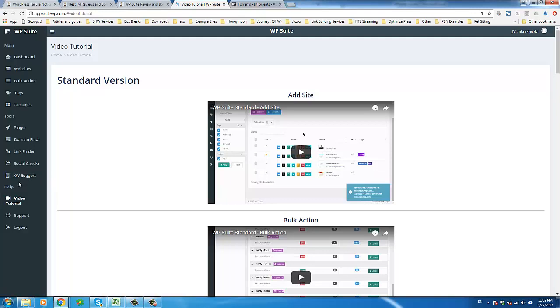But yeah, that's basically just an overview of WP Suite and how convenient it can be for managing your WordPress blogs, all from the same platform. They also have a support system. You can create support tickets, send them to the WP Suite staff. If you have any issues, questions, or anything like that, they'll get right back to you. But I'm going to wrap it up at that.